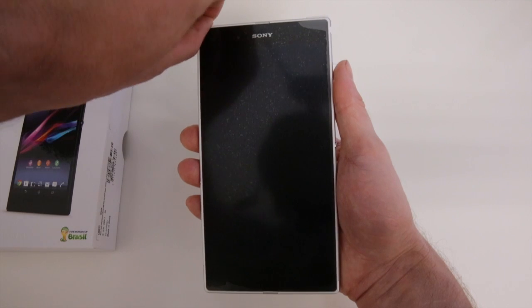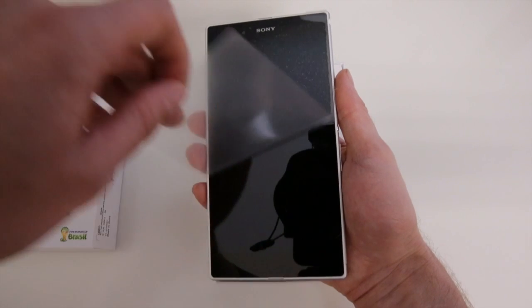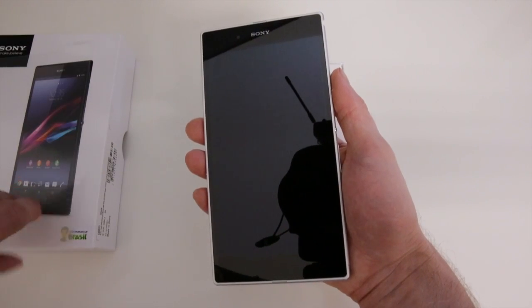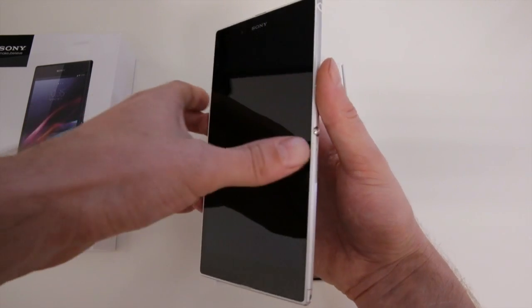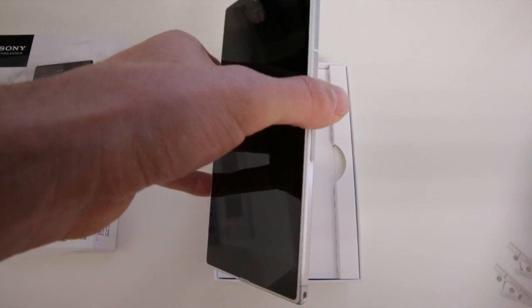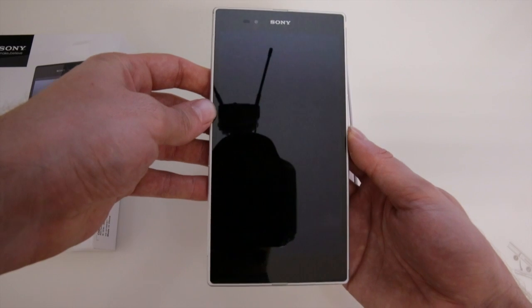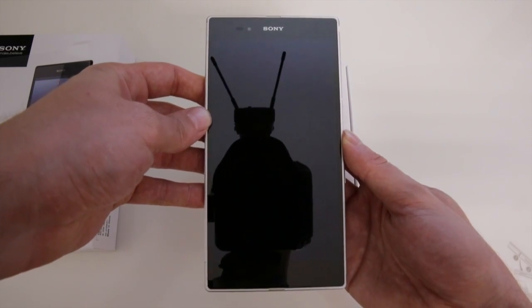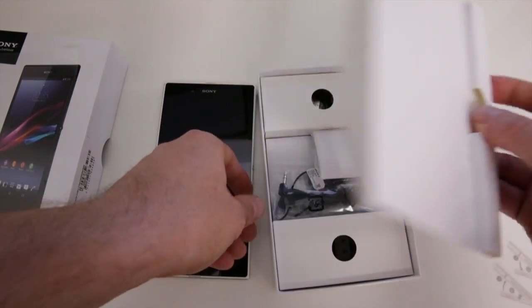I'm actually very intrigued to see how I get on with this as well, because quite often in the past I've put down these absolutely ginormous smartphones and I've really enjoyed using them in the end. For example, the Galaxy Note 6.3 was actually one of my favourite devices to use whilst I was testing it for review. So here we go. Let's turn this on and just see what else we get inside the box before we continue.